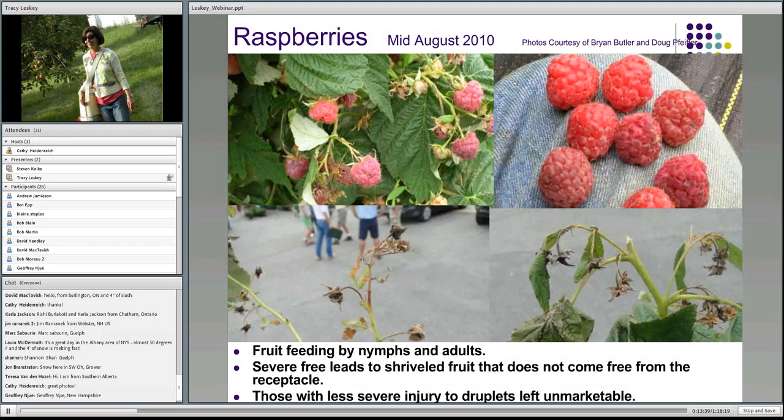Now we also saw extensive injury on raspberries where they were feeding on the fruit, and this was again both nymphs and adults, and severe feeding leads to the fruit not coming free of the receptacle. We also started to see dieback at the tips of the shoots, which again we think may have something to do either with their salivary enzymes or perhaps they're introducing something into the plant that could be causing this dieback at the tips that we're seeing.